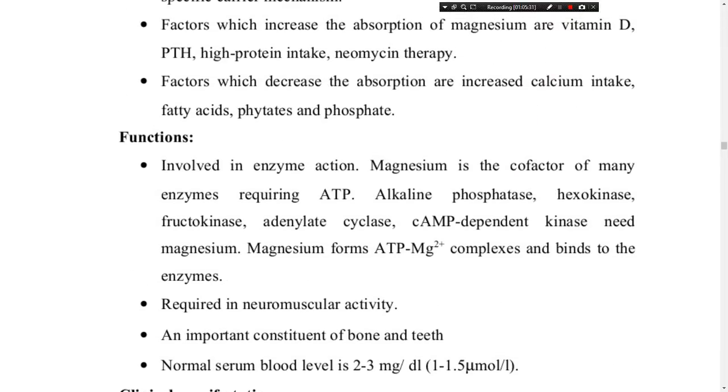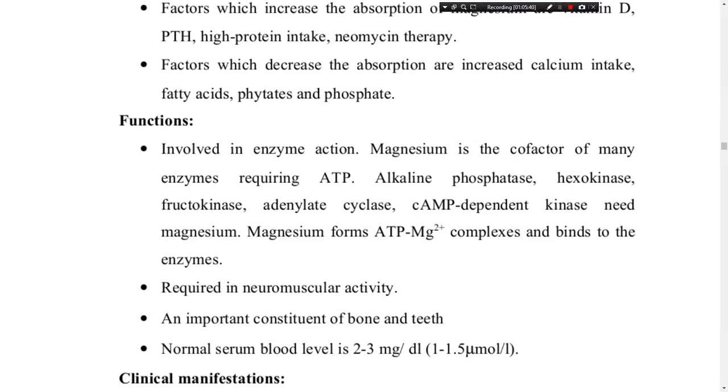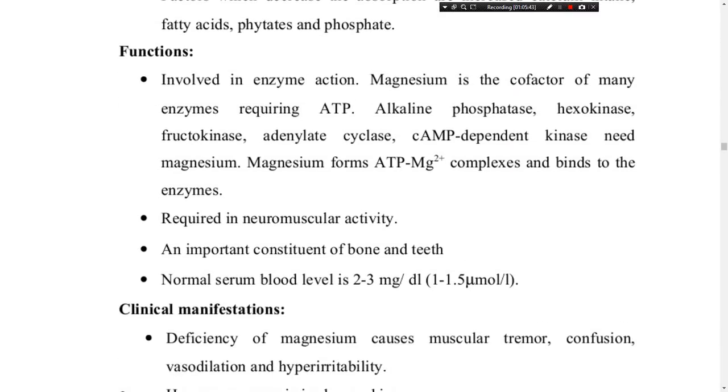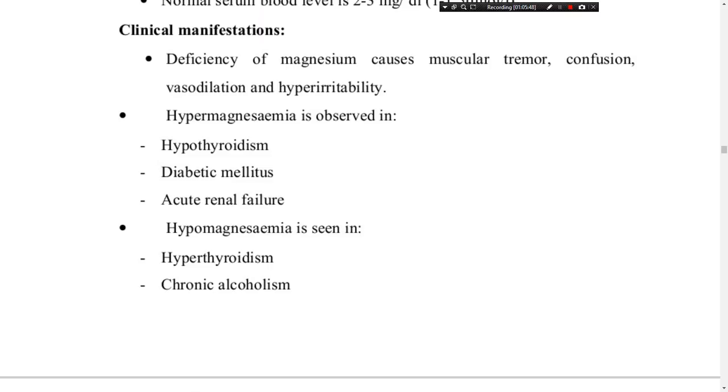The next is magnesium. Enzyme actions: cofactor of many enzymes that require ATP, such as alkaline phosphatase and hexokinase, and it is required in neuromuscular activities. And the clinical manifestations: deficiency of magnesium causes muscular tremor, confusion, and hypocalcemia.